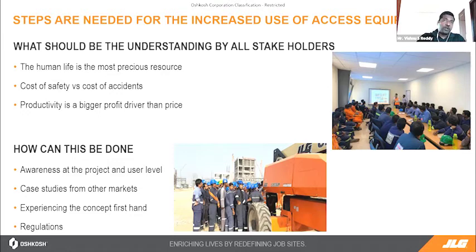Productivity: we looked at two points on safety, but also on productivity. When you have less fatigued manpower working and you're doing a job faster, it's basically a profit for you. So when we understand these concepts, I am sure aerial work platform usage would get better and increase. How can this be done?